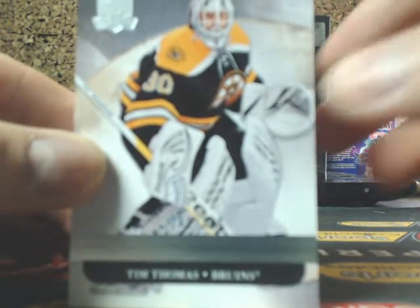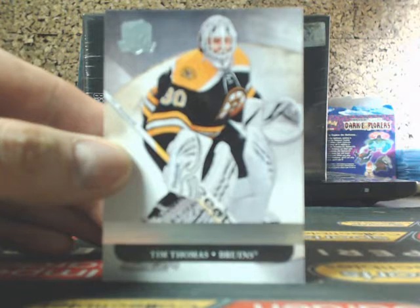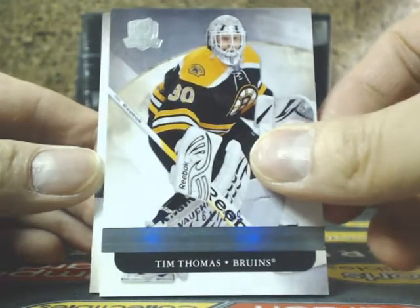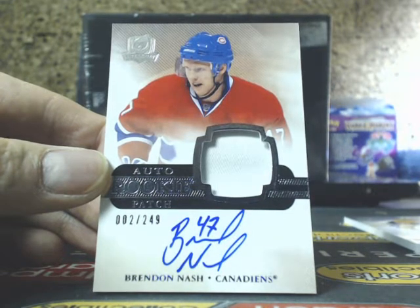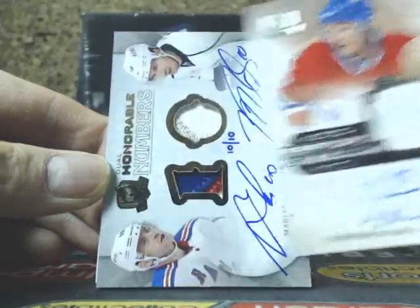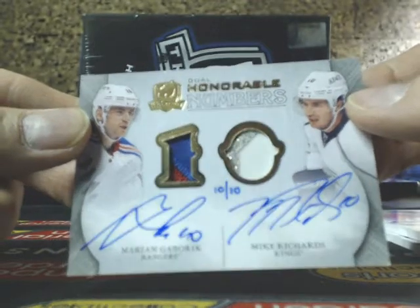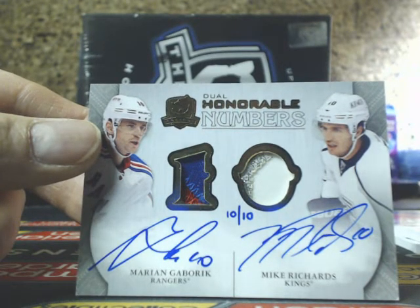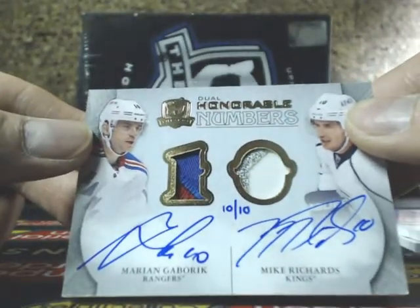So we start off with a focus. Why isn't it focusing? Focus. There we go. So we got base, Tim Thomas, 249 for the Boston Bruins. Auto rookie patch going out to the Montreal Canadiens of Brendan Nash, numbered 99. And dual honorable numbers, which is going to be a random. We got Marian Gaborik, Mike Richards, 10 of 10. Going to be random between the LA Kings collectors, Gaborik and Mike Richards, both current Kings. Nice hit there.